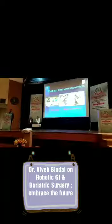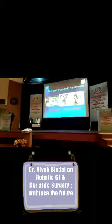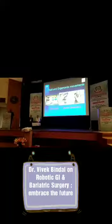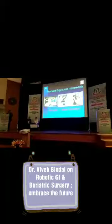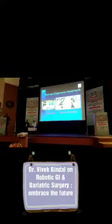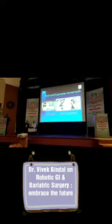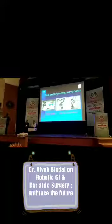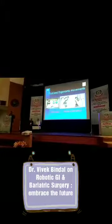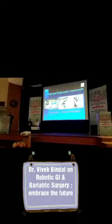Laparoscopy provides the surgeon with a different kind of feel. It is a counterintuitive movement. If I have to move my instrument tip to the right, I have to move my hand to the left. But in robotics, it's an intuitive motion. Whichever way I move my hand, as I do in open surgery, it translates equally well in the same direction.